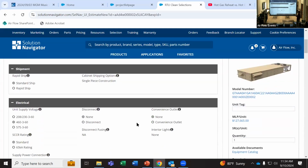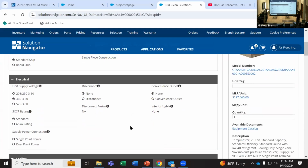We're gonna just start and build a unit from the ground up. One thing that was actually prevalent in our choice units as well. What we're seeing is this 65 KA rating for our disconnects now.